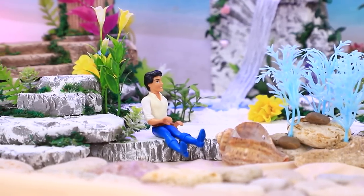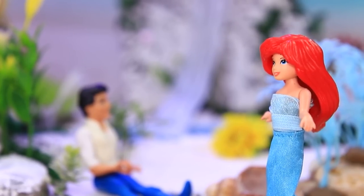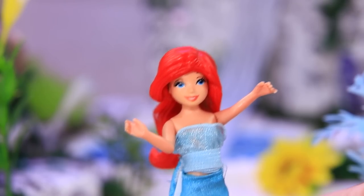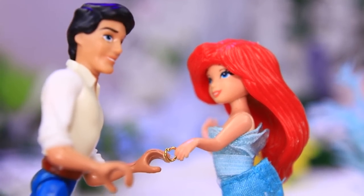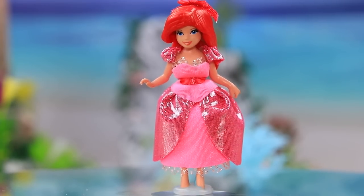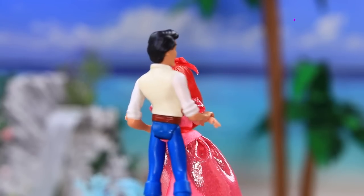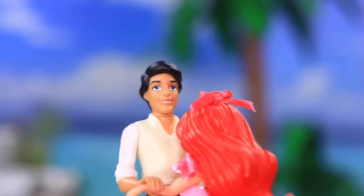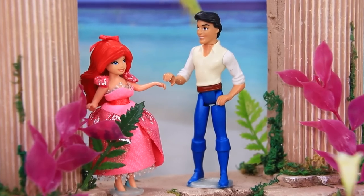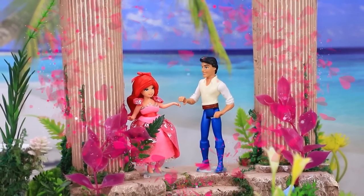Eric is waiting for Ariel. The young man is very nervous. Dear, am I too late? My love, will you be my wife? Yes, I love you. I'm so happy. Suddenly, magical power changed Ariel's outfit into a wedding dress. Oh, you are the most beautiful girl in the world. The couple twirled in a dance. Let's have a wedding ceremony right on the shore. This place is symbolic for both of us. Now nothing can stand in the way of their love. True feelings can overcome any obstacles.